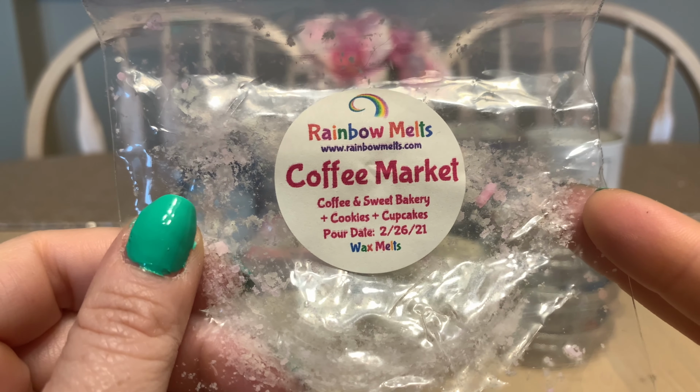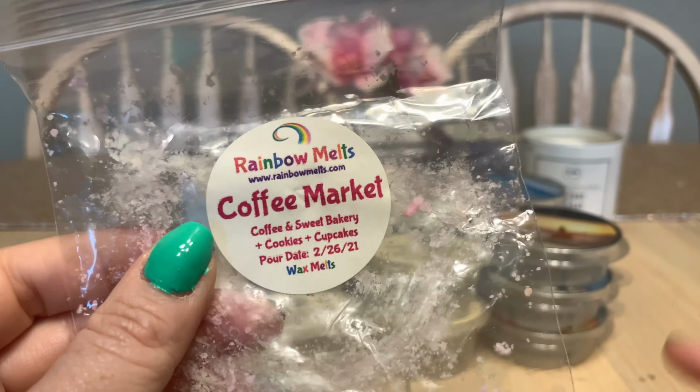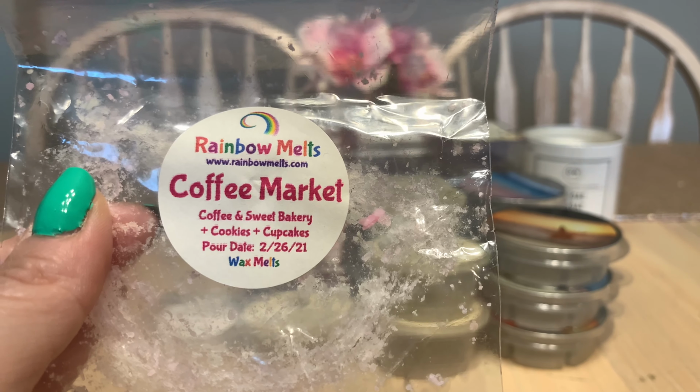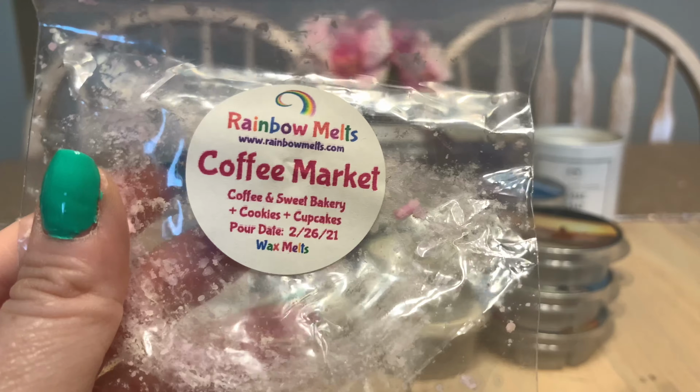Coffee Market from Rainbow Melts. So this is coffee and sweet bakery, cookies, and cupcakes. Beautiful, yummy coffee, coffee heavy. I love it. And when coffee is number one, yes, please. Everything else is just a supporting actor and actress in a role of coffee. So anyway, I really like this one.